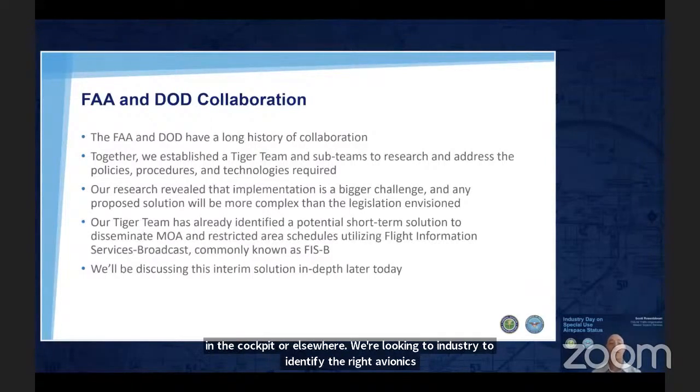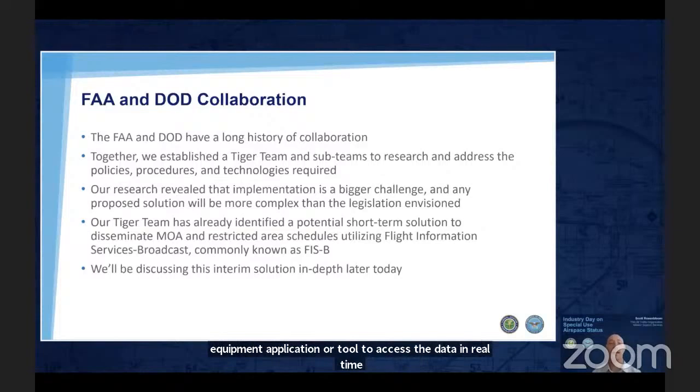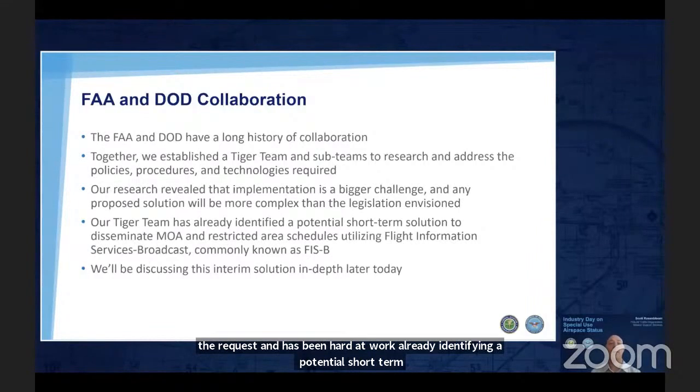Our Tiger team heard and understood the request and has been hard at work already identifying a potential short-term solution to disseminate MOA and restricted area status utilizing Flight Information Services Broadcast, commonly known as FIS-B. We'll be discussing this interim solution in depth later today.